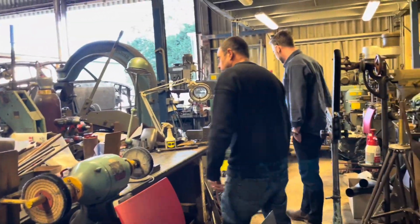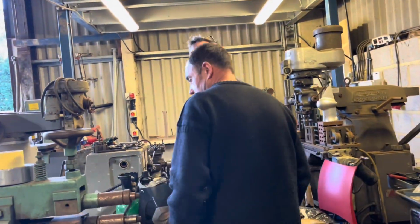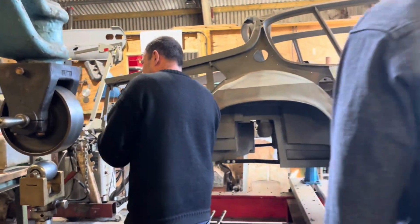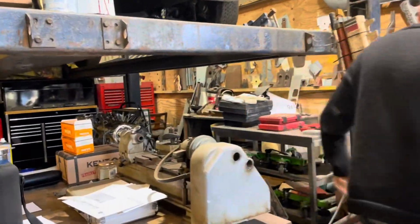I think the idea is 30 years from now, when somebody's restoring a car that Mark's restored, you won't be able to tell the difference between what's factory and what's Mark. Yeah, I think so. That's the idea. Just do them properly. Do them how they should be. There's more Dino engines under there.